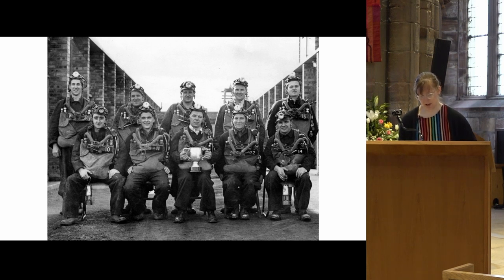Measures did start to be introduced, and many became law, such as the Mines Act of 1911. And this included having a second shaft for ventilation and as an emergency exit, and that all pits employing over 100 men had to have at least 5 trained rescue miners. And in this photograph here, you can see Fleet's and Ormiston Mines Rescue Team, obviously a little bit later than the time period we are discussing. And much later on, electric lamps eventually replaced these safety lamps in the late 1940s.